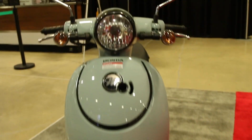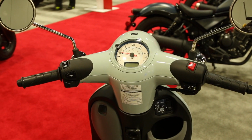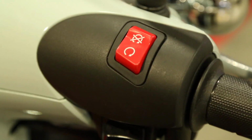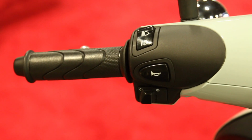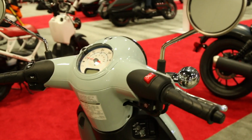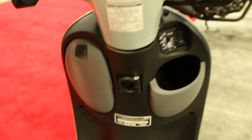The new Honda Metropolitan. I've always been a fan of this bike, and it's a pretty nice 50cc scooter. I like that they're modeling it more after Vespa, especially with the speedometer. Everything about it is very high quality, something that I expect from Honda. I like that the speedo is now integrated into the dash. You have pockets on the right, a pocket on the left.